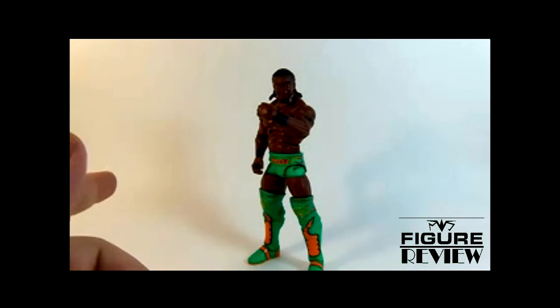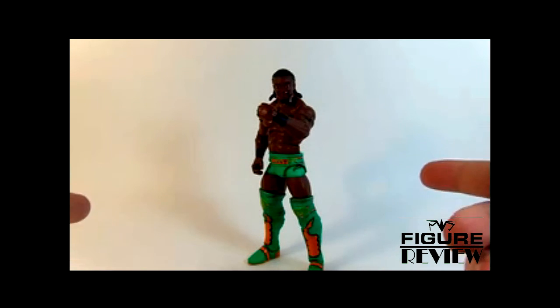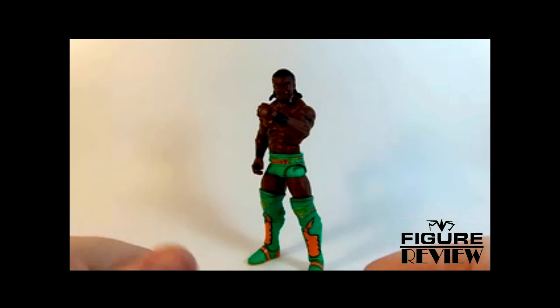Jeez Louise. But, all that bullshit aside, awesome figure, Elite 17, Kofi Kingston.